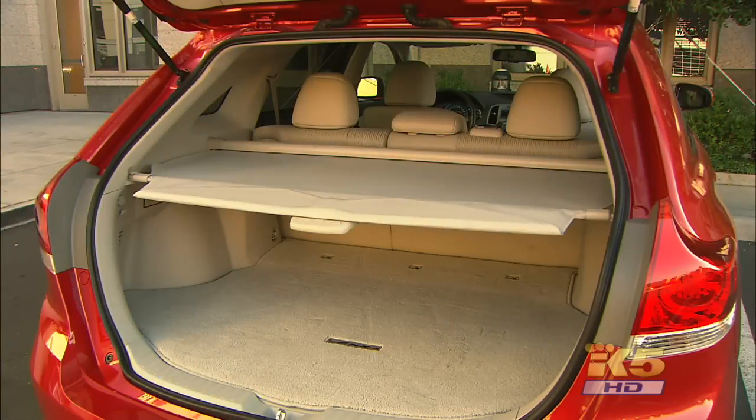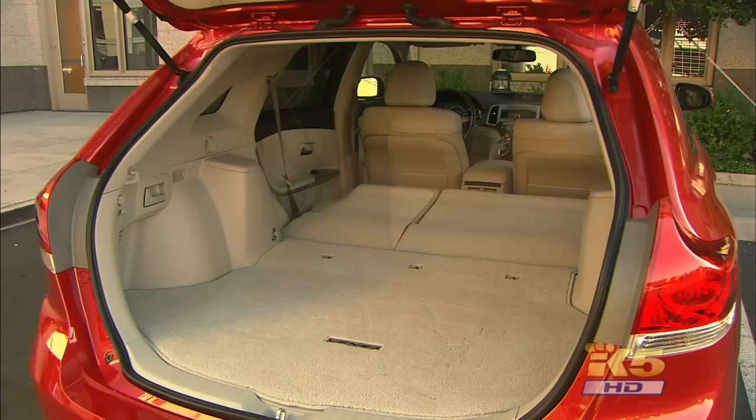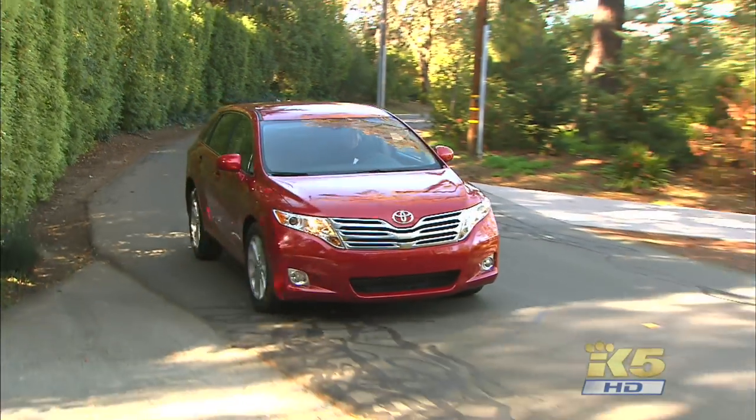Toyota claims that the hatch opening is the widest in class if you plan on hauling lots of furniture or big screen TVs. Finally, for those wondering, Toyota hasn't decided if there's going to be a hybrid version yet. That's my opinion on the Toyota Venza.